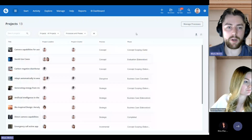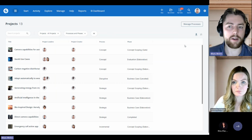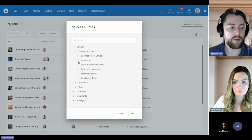Then, getting back to the overview, we also have a managing overview. So the first one you saw is more of a community aspect, and this one is a better overview for the managing part. In here, you can adjust what kind of columns you want to see. It might differ between the different concepts, what kind of information you want to see.